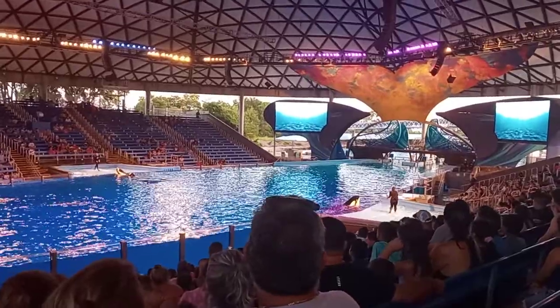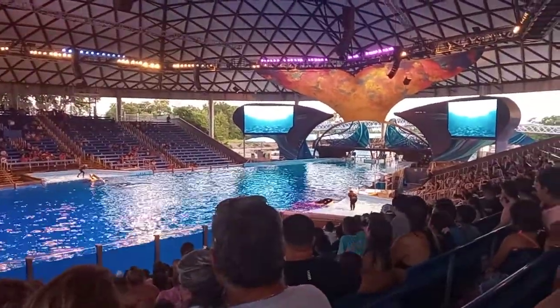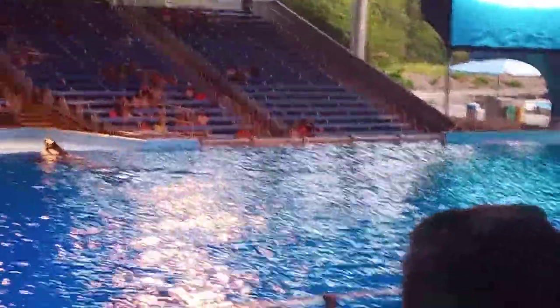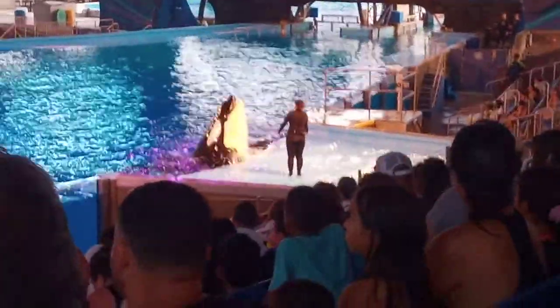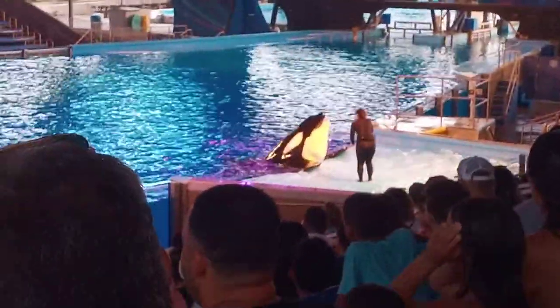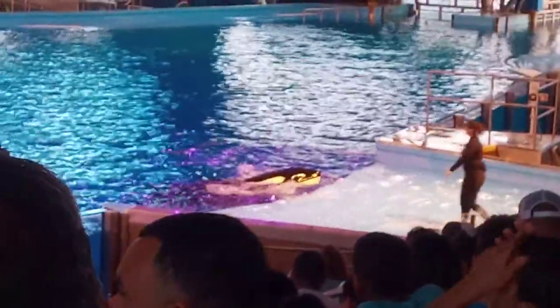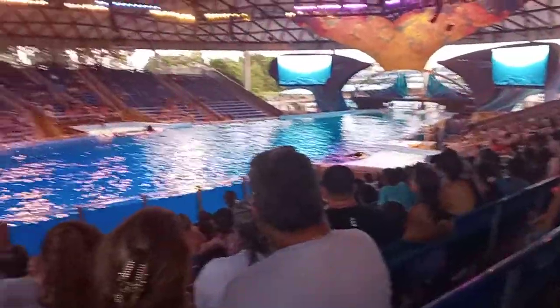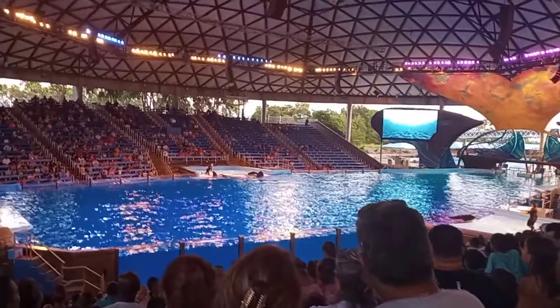Our 3 females that you just met are named Shikara, Sakari, and Kamea. And joining us right here are our 2 males, Kayuki and Tuar. Kamea is our youngest whale at 7 years old. Her mother Takara is our oldest at 29 years old. Takara is also the matriarch of our pod, which means she is the leader.